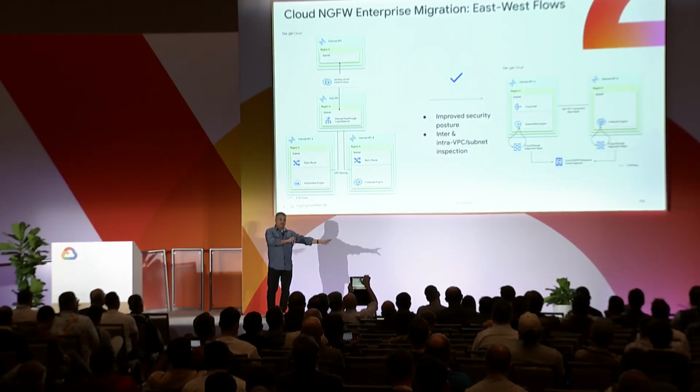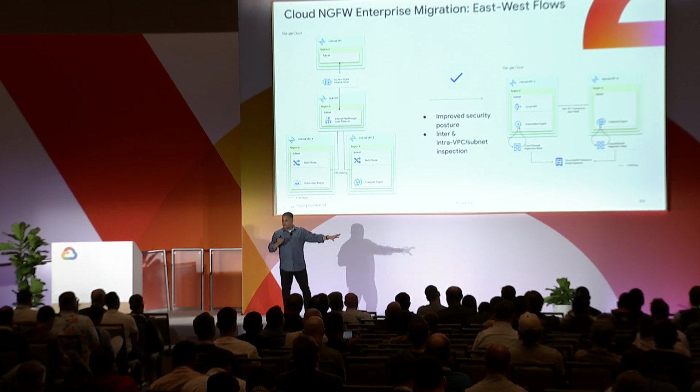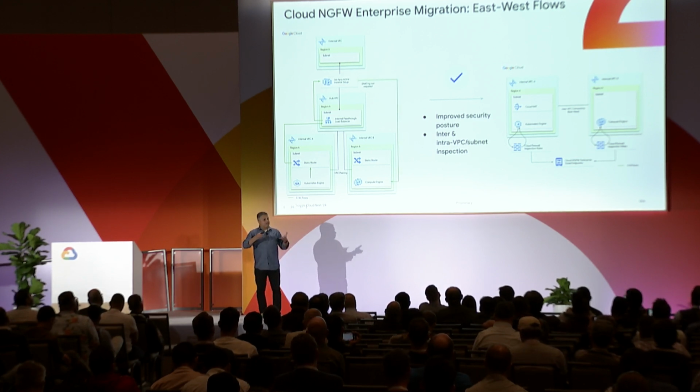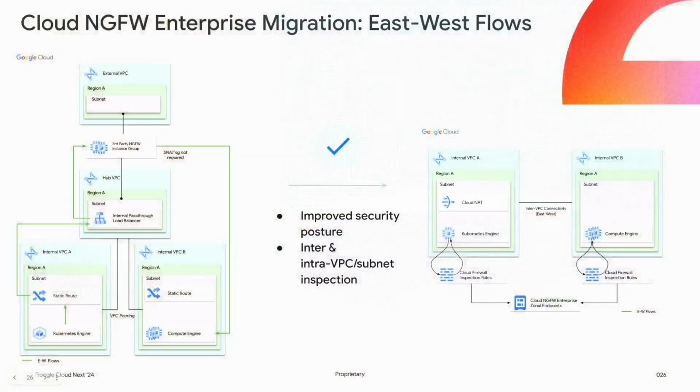If we look into how east-west looks with the same topologies, on the left side, it's very similar, right, to the outbound. The difference is, in this case, the traffic does not need to be source NATed because the Google internal load balancers support symmetric hashing. Now, with NGFW Enterprise, we can enhance that security posture and enable inter- and intra-VPC subnet inspection based on the rules that you create. I want to highlight one thing, which is you can use resource manager tags, which also are supported across VPC peering. So you can create those rules and go beyond the 5-tuple, the IP, port, protocol rule, and really apply microsegmentation across VPC peerings and enable the layer 7 inspection based on your criteria.